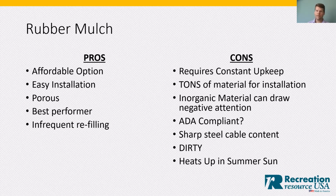It can have some of the steel cable content from tires. It's published to be, in a lot of cases, 99.9 or 0.99% free of steel, though almost every time I visited a playground that I did with an HOA, they had somebody say, here's another piece with a piece of steel cable sticking out of it.